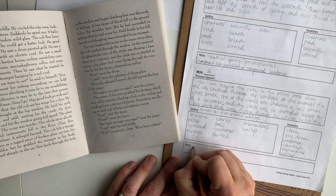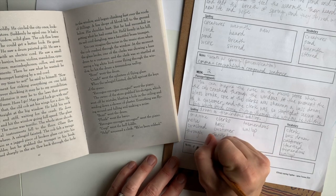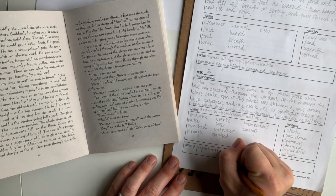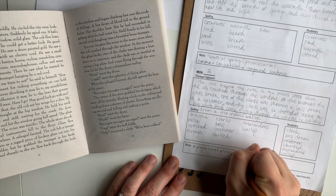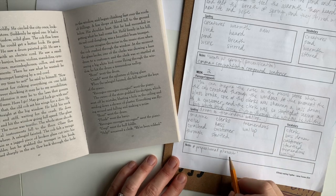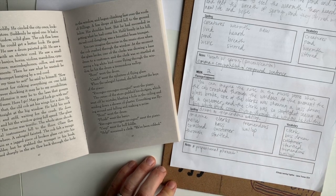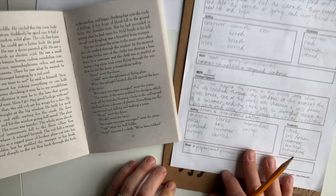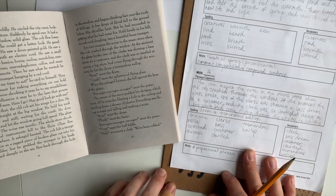Maybe actually, you know what? I might just put myself a little reminder. Look for prepositional phrases since that's coming up in her grammar. So this is kind of just a note for me. Okay, so this is finished. Now we're going to talk about what we're going to do this week.